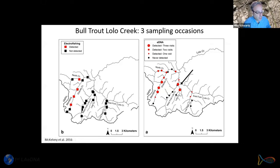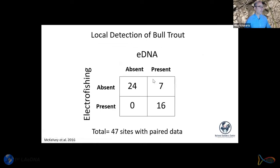Now we look at the picture on the right, and we can see that we went out three different visits, maybe 8 hours total, a little longer. And you can see not only did we detect bull trout where we found them before, but we found them in new places. So we were really impressed. We put together a matrix that looks like this, where electrofishing found them present, they were present with eDNA 16 out of 16 times, and where they're absent, 24 out of 24. What we're really impressed with is the 7 places where the electrofishing didn't find them, but they were present. So it's really exciting with this paired data.